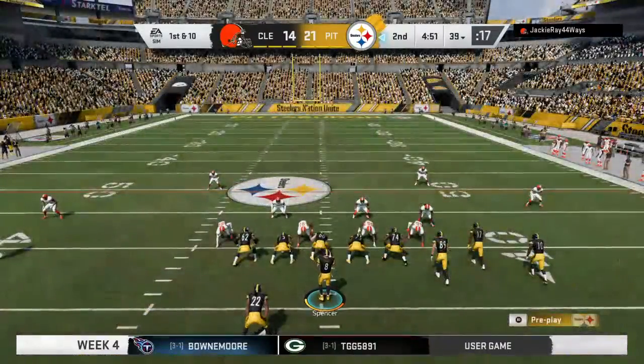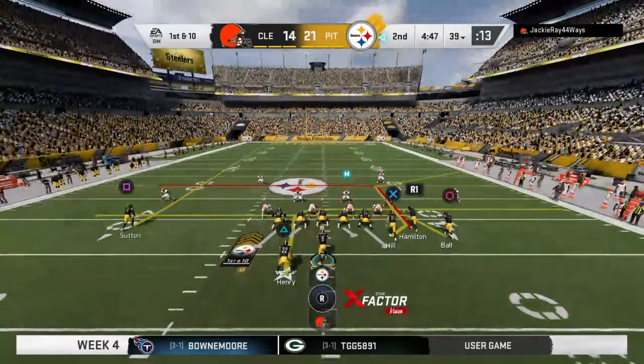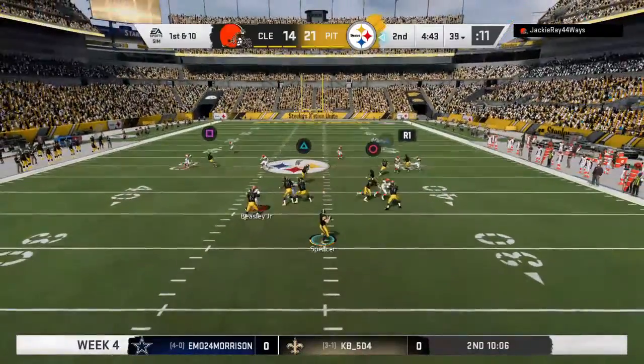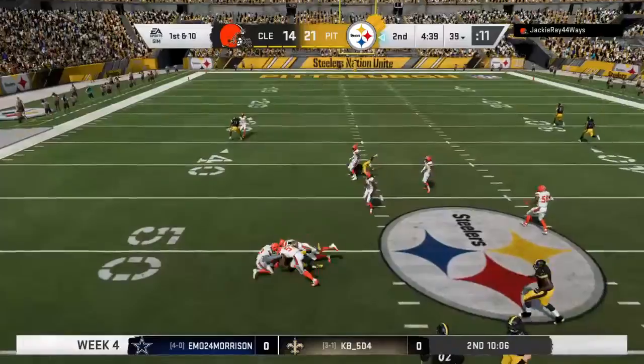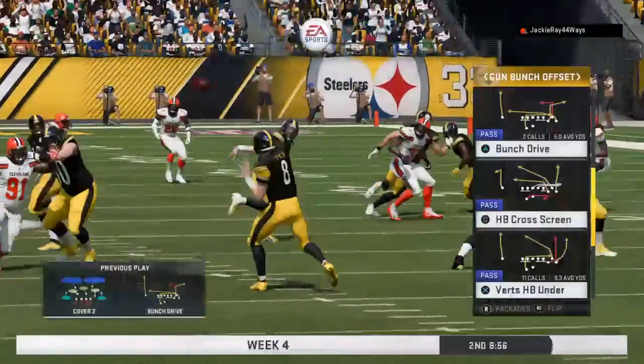So from the 39 now, they'll come up on a 1st and 10. Ready. From the gun, Spencer. Got his man, complete over the middle. 10 yards on the pickup there, and it'll be second down.